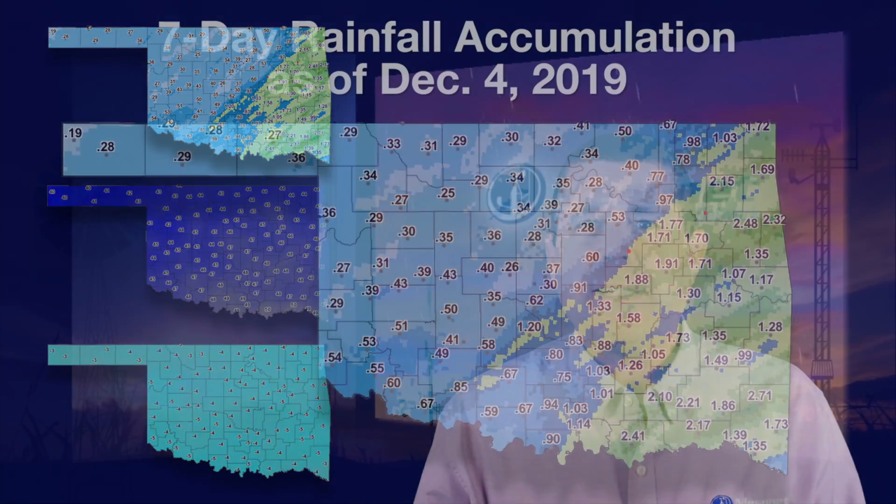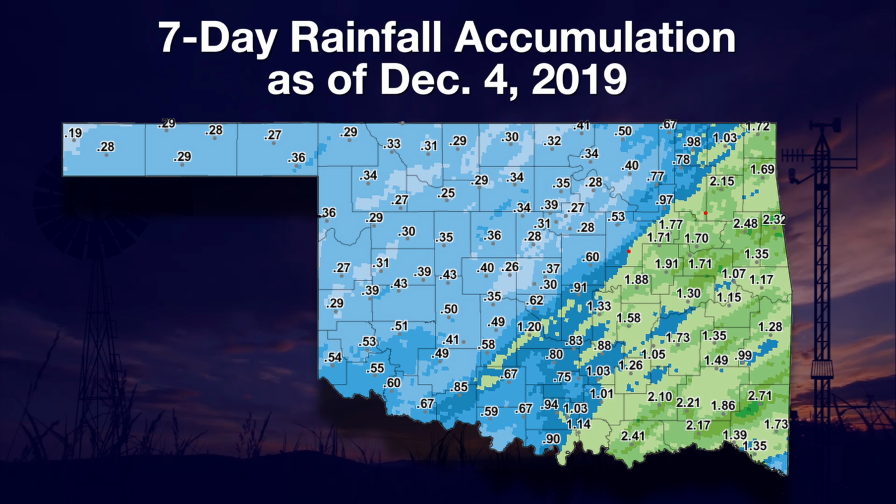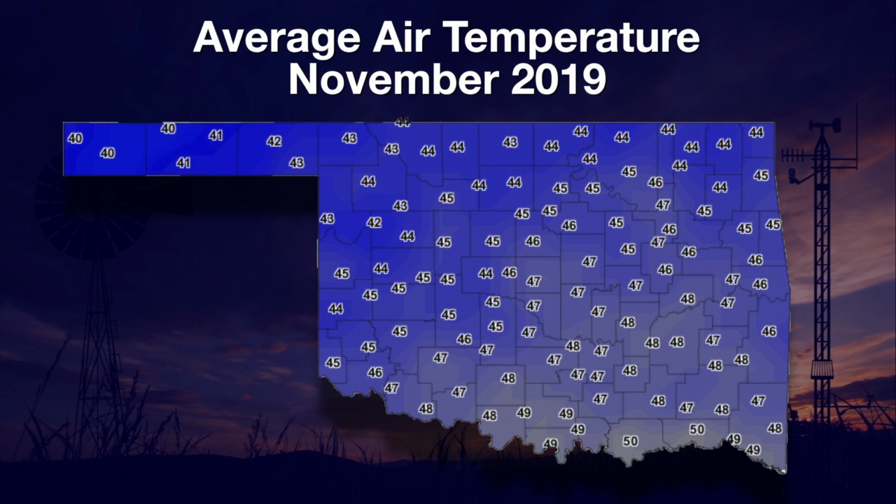I'm Wes Lee. There's not a lot of rainfall to talk about this week. Over the past 10 days, every Mesonet station received at least a little. However, as this 7-day map from Wednesday shows, the numbers were pretty small, especially in the west. Wheat is starting to look a little better as it continues to recover from a slow start. Most of that slow start being due to cool temperatures.